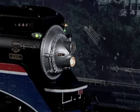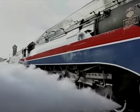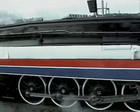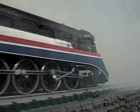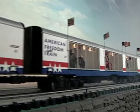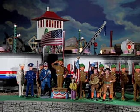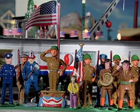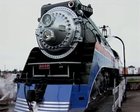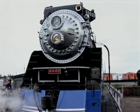The red, white, and blue 22-car train was in operation in 1975 and 1976. It traveled 25,833 miles, toured through all 48 contiguous states, and attracted more than 7 million visitors. It reminded people of our heritage and made young and old alike proud and happy to be Americans. Although the American Freedom Train was pulled by 3 different steam engines, the 4449 logged the most miles.